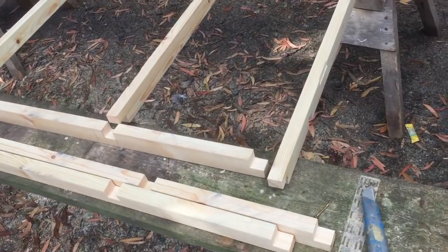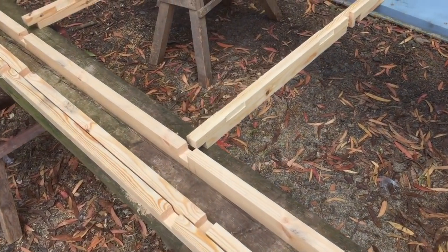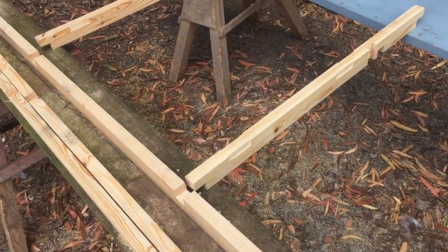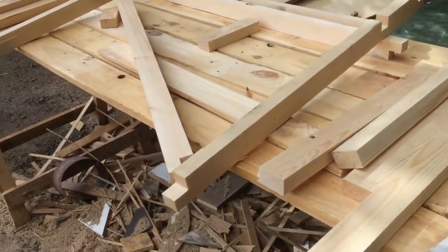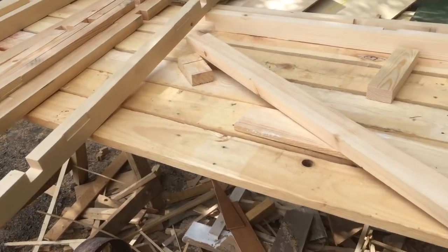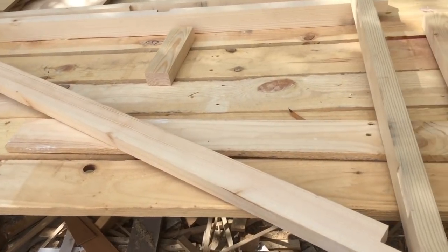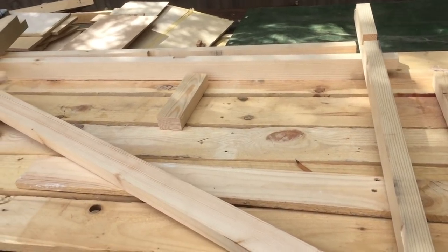Good morning. I've just been chopping out the hinges on the framework. This is the framework for the kitchen cupboards. There's a load on there. I've chopped all the hinges out, so now I'm going to get some glue mixed up, and we're going to get the frames all screwed up, and I can work out the size of the doors.